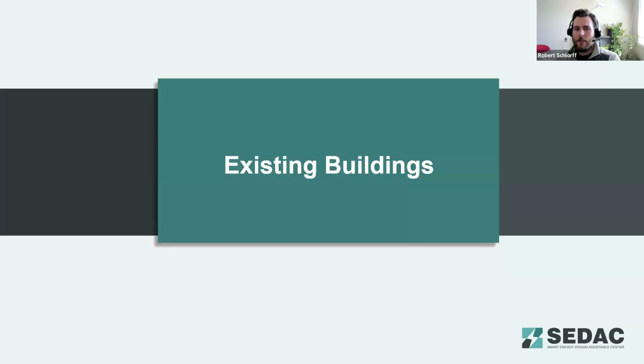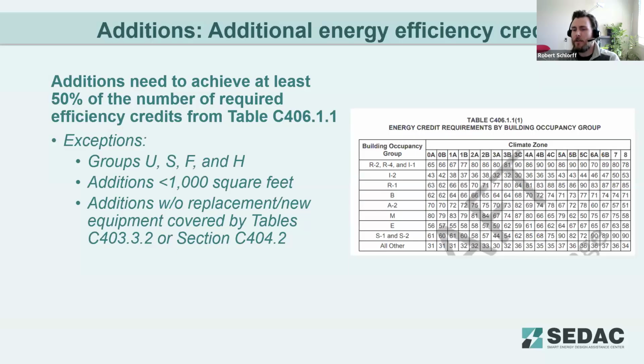All right, thank you, Ryan. I'll take a few more slides here to talk about existing buildings, and we'll get back to a few more of these questions. As Ryan was just talking about, this is connected a little bit to what he was discussing with this table C406.1. If a commercial building is undergoing an addition, that addition needs to achieve at least 50% of the number of required efficiency credits from that table. There are some listed exceptions here for certain occupancy groups, additions under 1,000 square feet, or additions without replacement or new equipment, covered by table C403.2 or section 404.2. So again, additions to commercial buildings need to achieve at least 50% of the number of the required efficiency credits in the table.